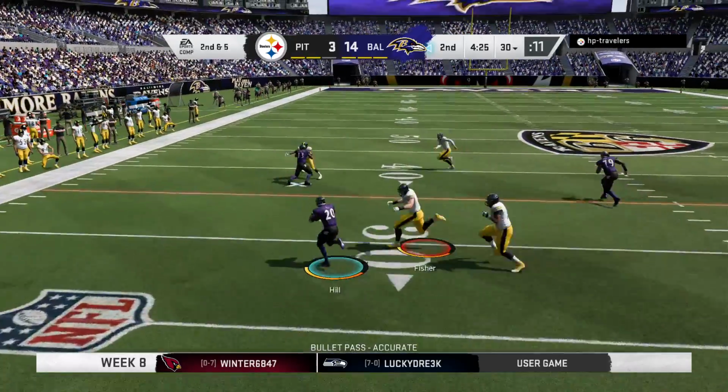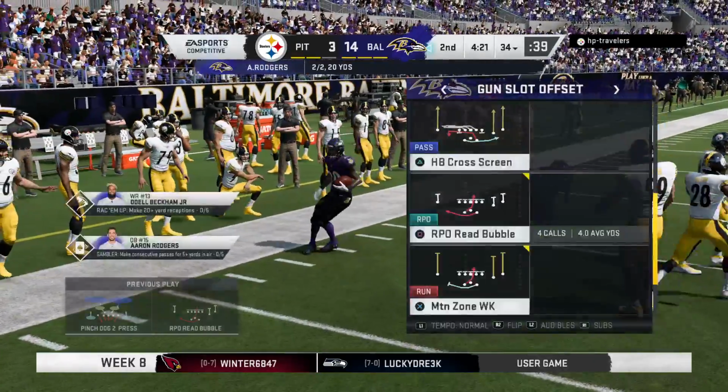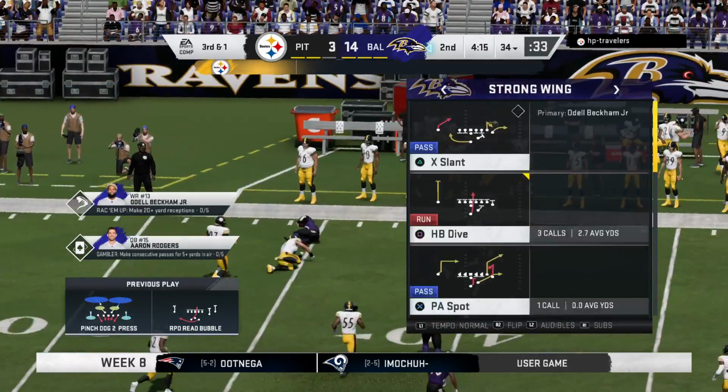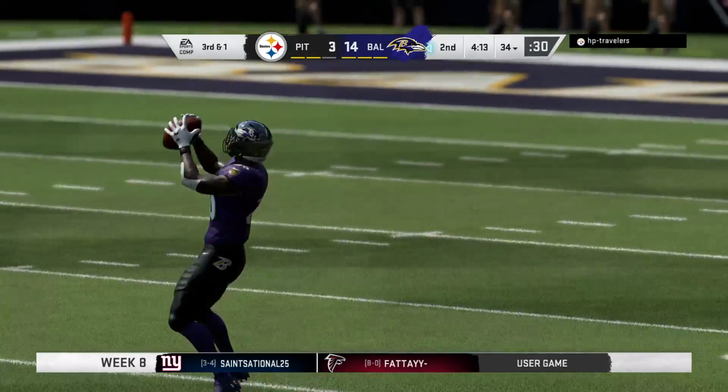Now a fake on the give here as they try the run-pass option. 5 yards on the pickup, and that'll make it 3rd and 1. I know most of the time when the ball's in the air, you're thinking wide receiver, tight end, but running backs, they can be a big part of any passing offense nowadays.